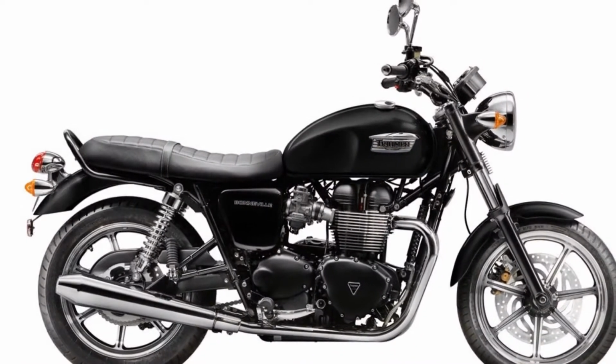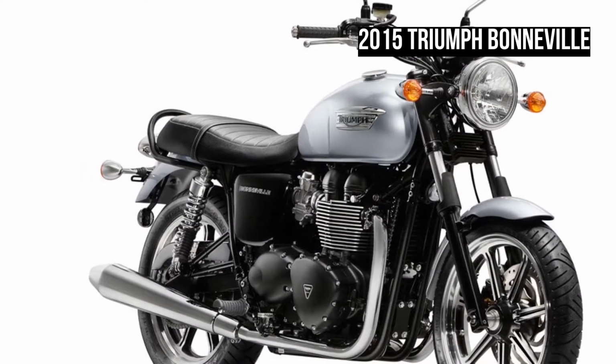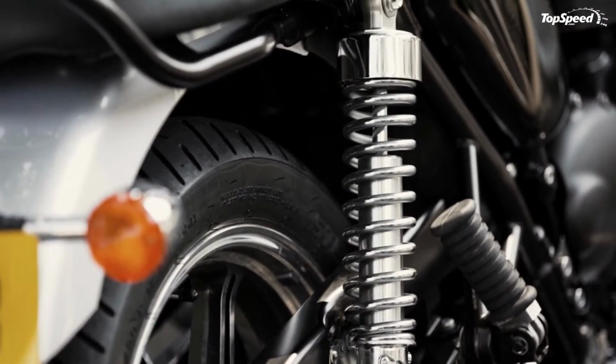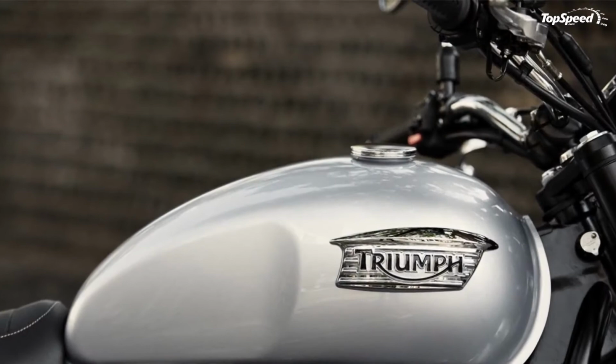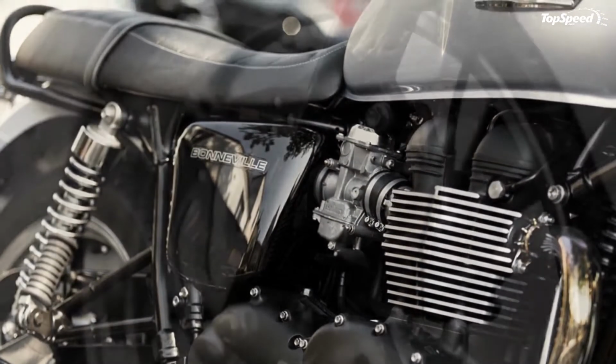Brakes. Inspired by the 1970s Bonneville, Triumph has given the modern one a single-disc brake at the front for a strong, progressive feel and a second disc for the rear, producing performance alongside plenty of stopping force whilst maintaining the overall balance of the chassis so every moment of your ride is confident and controlled.